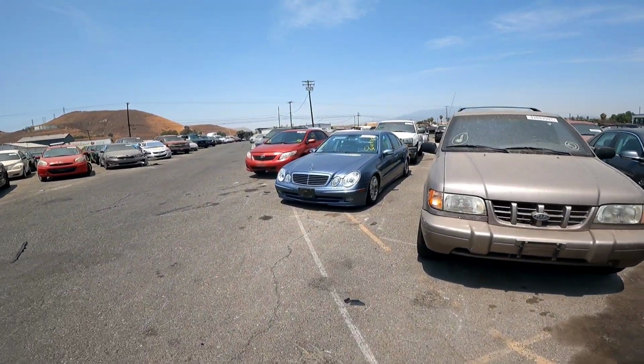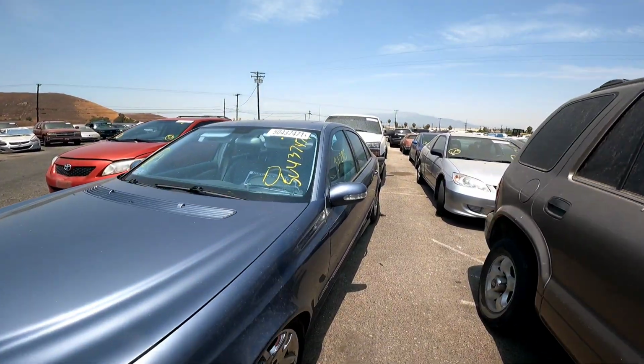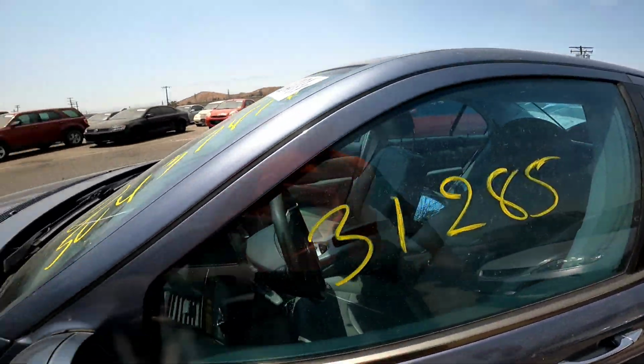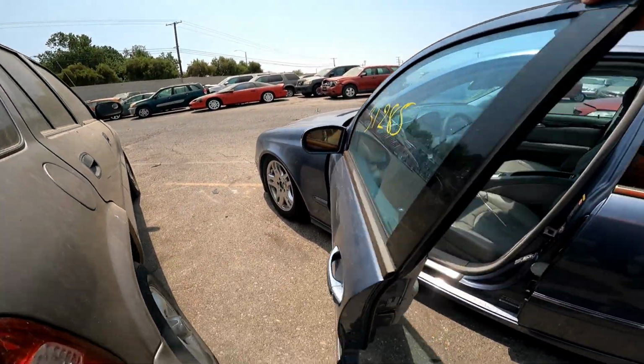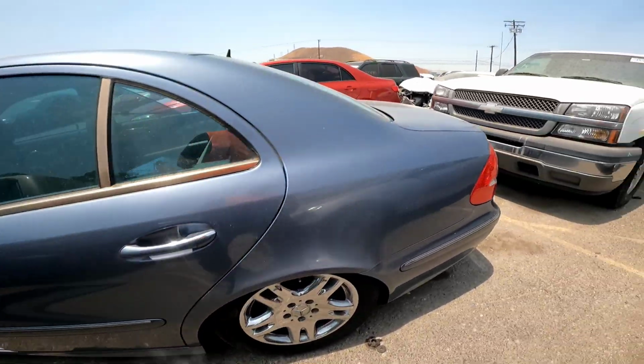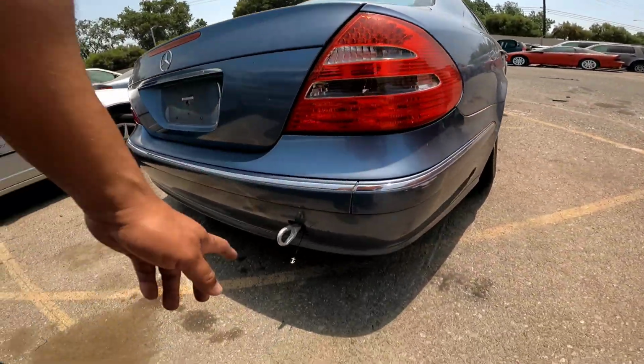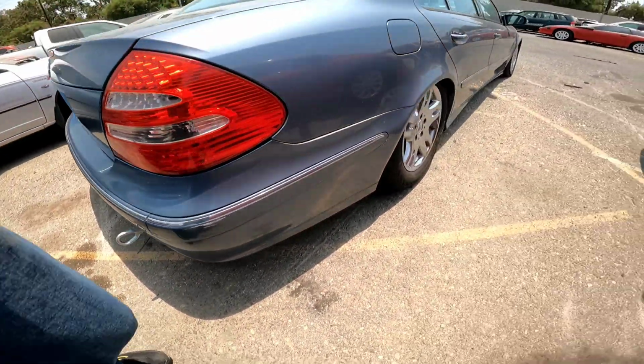Check out this Mercedes. Only 31,000 miles, huh? 2005 with 31,000 miles. Can this really be? It's got an air suspension, E320. This is not a good sign. It's never a good sign.